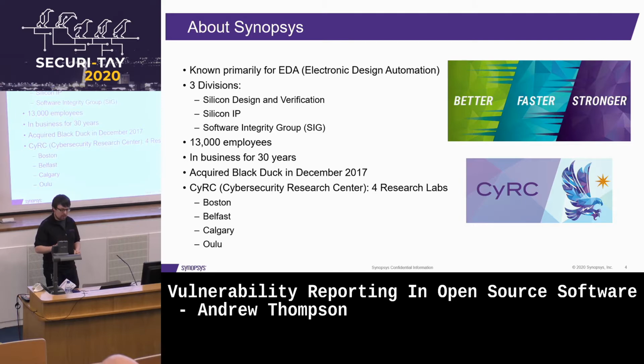There's the Calgary office. They're focusing on looking at code patterns that tend to point towards something being insecure. And then lastly, we have the team in Oulu in Finland, and they're the guys that discovered Heartbleed, and I'll talk a bit about that a little bit later on.